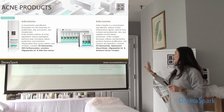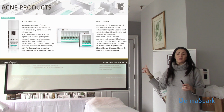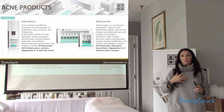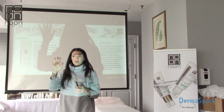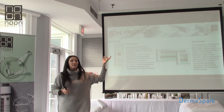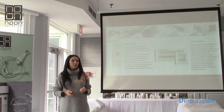So the AcNo Complex, I love it. I also love the AcNo Complex for perioral dermatitis. And I know we saw a lot of that when the masks were getting worn. People were getting a lot of PD, myself included. So what I love about this is the niacinamide and that licorice root extract being in such a lightweight base. It's a wonderful treatment for perioral dermatitis as well.